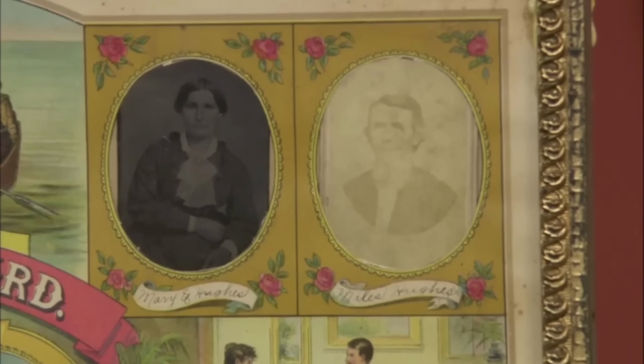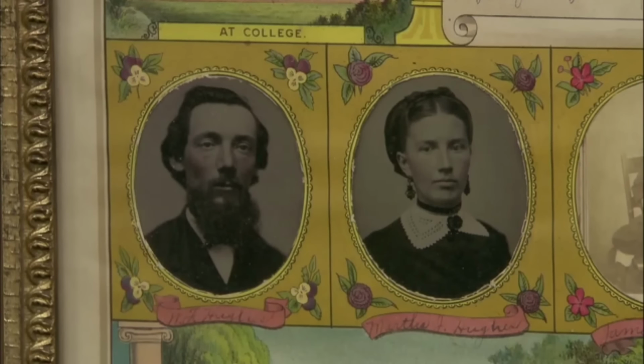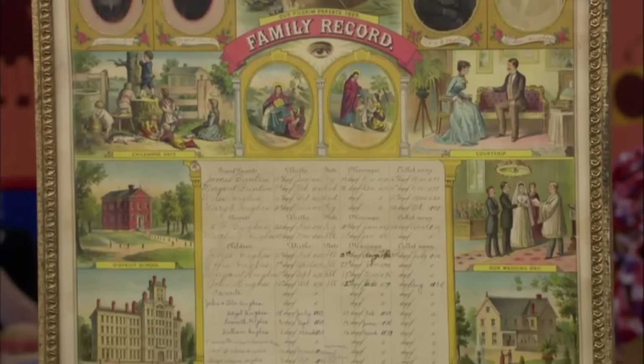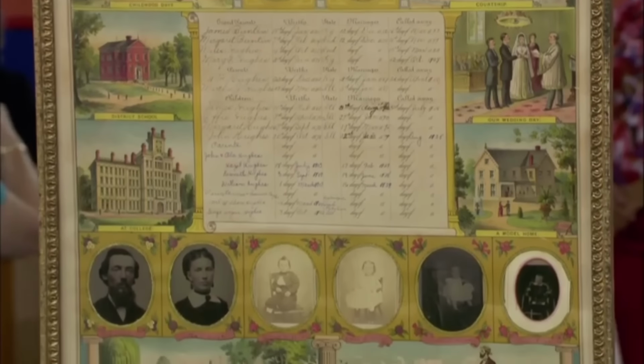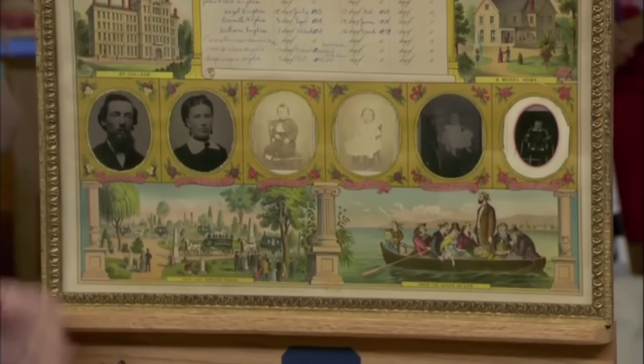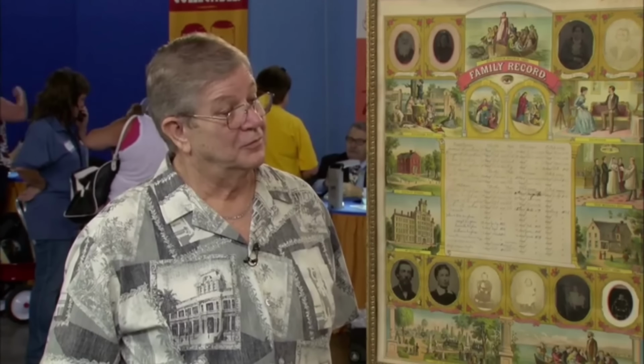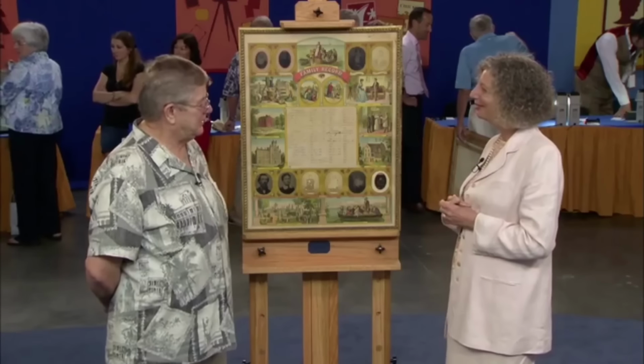Fascinatingly, objects in this piece can be dated by the different photographs that appear. The item features unique photographic portraits depicted in two different techniques. So these darker images are tintypes, and these brownish images are carte de visites, albumen calling cards. This beautiful 18th century family record with unique portraits and pictures of children would have an auction estimate of... Somewhere between $1,200 and $1,400. Oh, amazing. Very good. Thank you. Thank you very much.